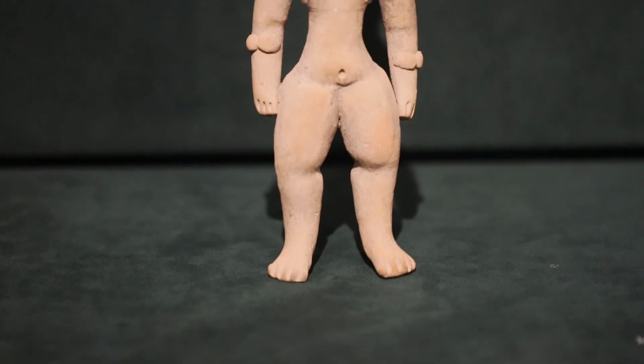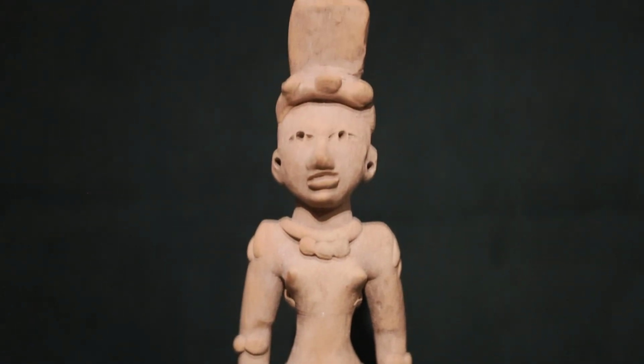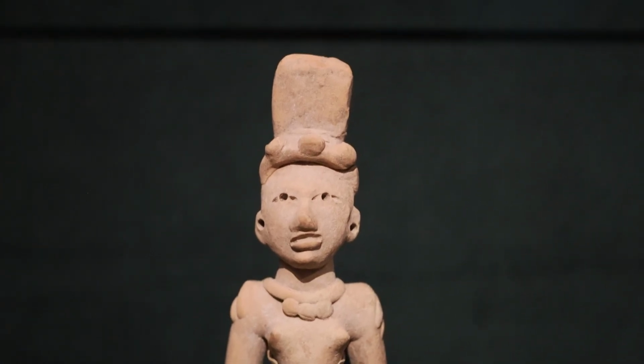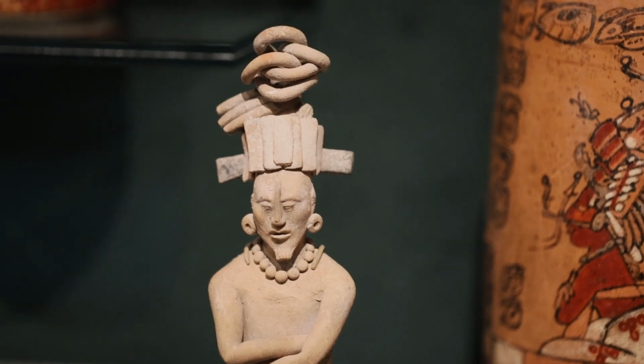They don't try to identify closely the shapes of the human body as a Greek would. I mean, I guess that's the thought that comes to my mind. It's just more generalized. And look at the headdress on this. Wow.